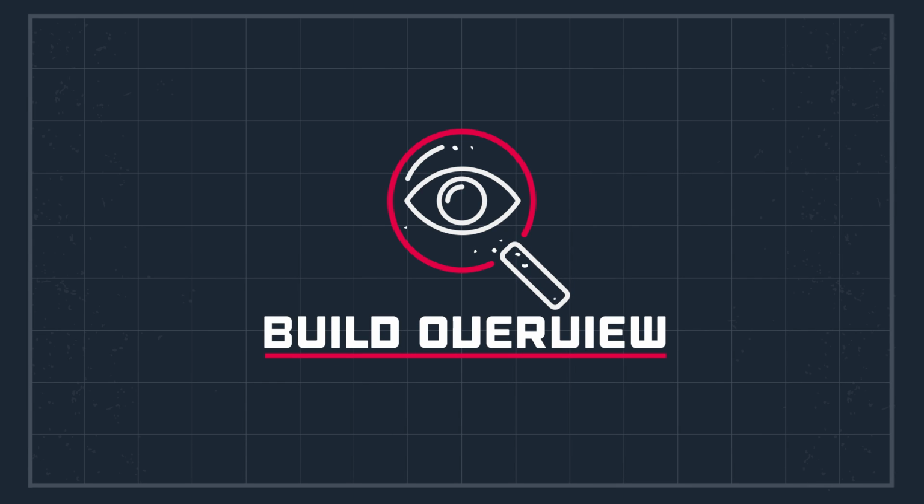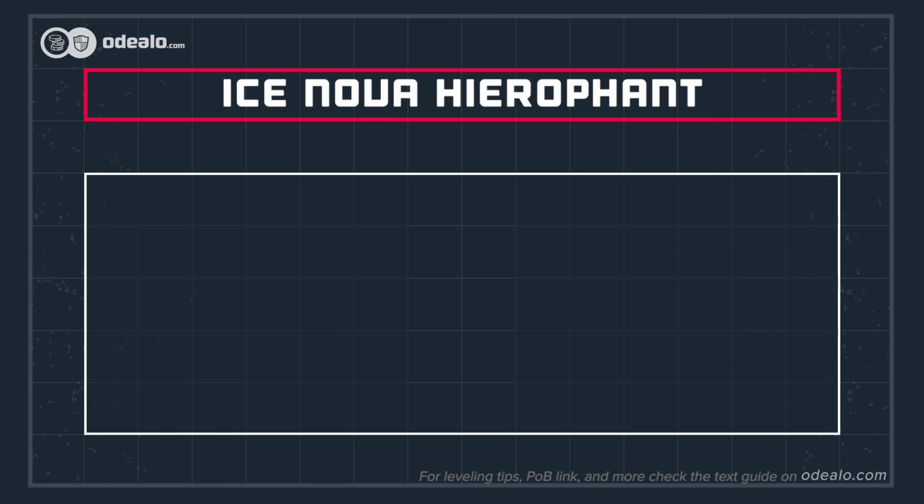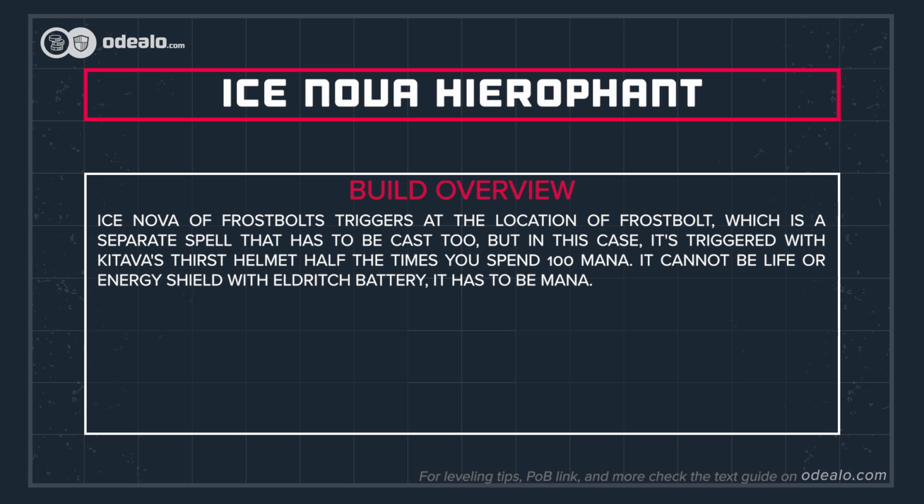Welcome. Let's inspect the Ice Nova of Frostbolts for a Hierophant. Ice Nova of Frostbolts triggers at the location of Frostbolt, which is a separate spell that has to be cast too, but in this case it's triggered with Kitava's Thirst Helmet. Half the times you spend 100 mana. It cannot be Life or Energy Shield with Eldritch Battery. It has to be mana.